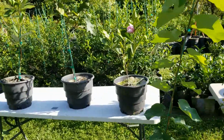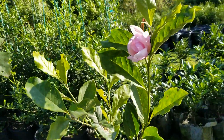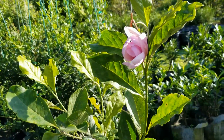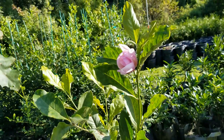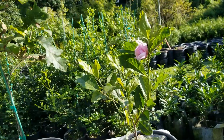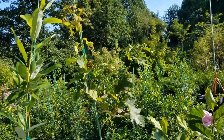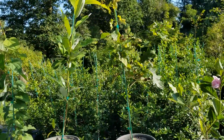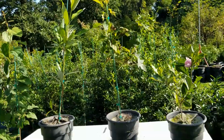So the next one, this is Magnolia Ann. And what's just truly amazing is that it's September 12th and it's in bloom, which is not normal. Normally they're blooming in April or so, April to May. Next to it we have a northern red oak. So this is a yearling. We got these about 12 inches tall. You can see they put on about 18 inches of growth.